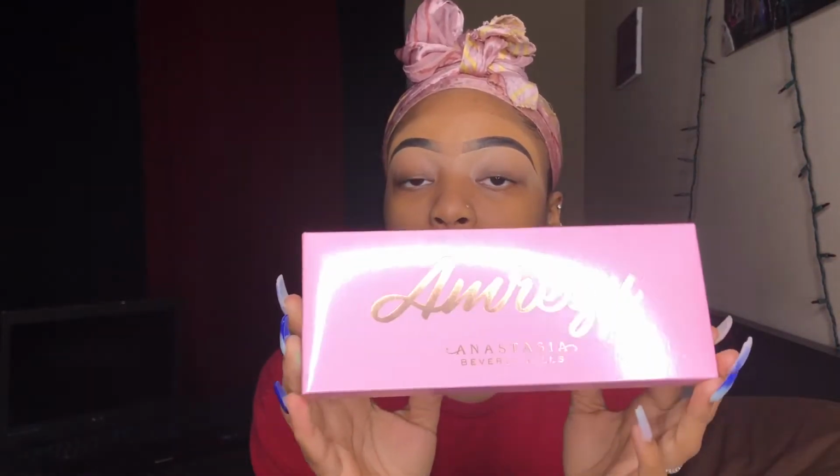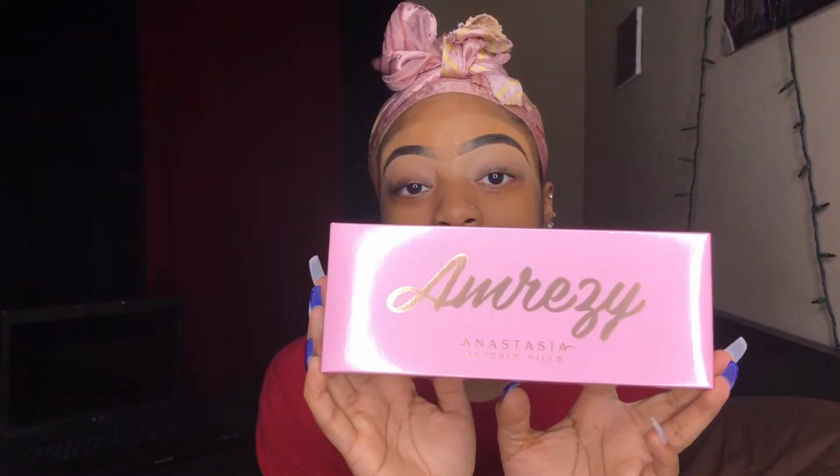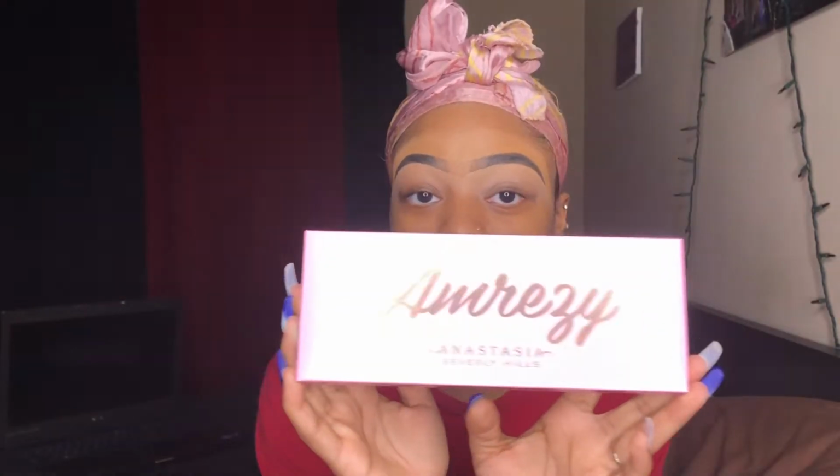So, I went to Sephora the other day. I picked up a couple of things. This is my first thing that I picked up. I had two. This is the Anastasia and Resi palette. I've been wanting to try this ever since she posted it, and I was like, I have to get it. So I went to Sephora and I definitely had to pick this up. The colors are beautiful and amazing.